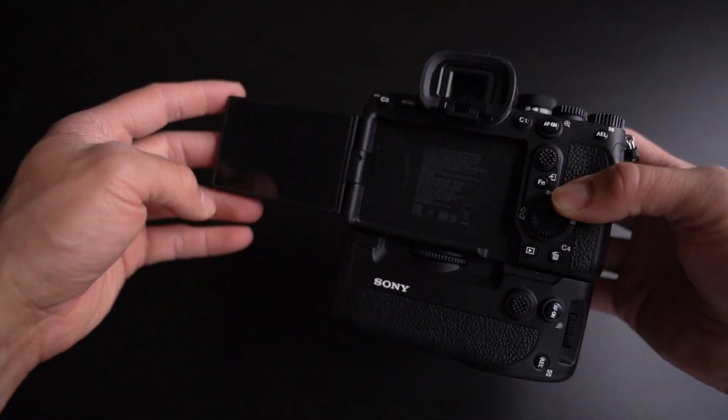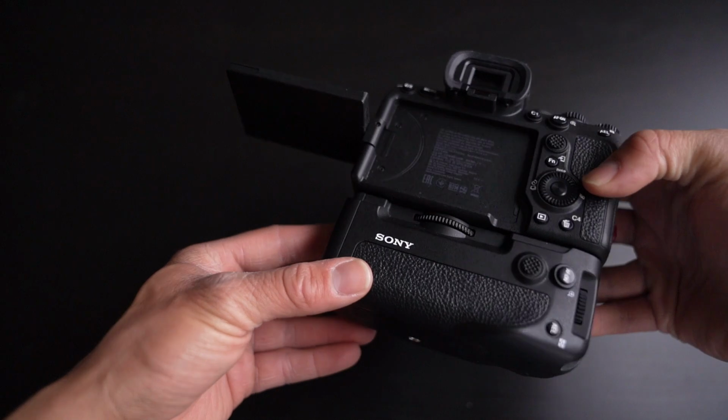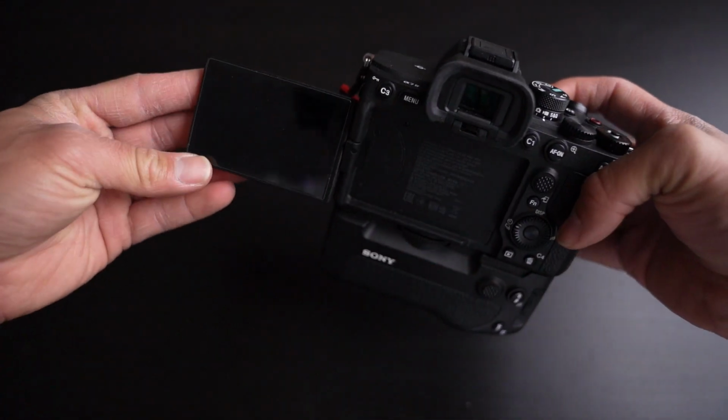Obviously, it also has the articulating screen that the A7 III does not come with, and it is an absolute game changer, not just for videography, but for photography as well. If you're trying to take selfies, if you want to do some really low angle shots, if you want to do some vlogging, you can do that. If you're trying to shoot on the gimbal, you can shoot really low without the gimbal getting in the way of seeing your screen. There are a lot of benefits just to having the articulating screen.